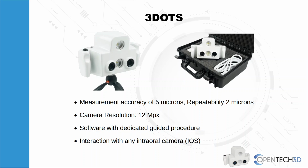It is available with both a free mode and a guided procedure and can directly interact with all CAD available on the market today. In line with all the solutions developed in OpenTech 3D, 3Dots is an open and free tool, which can be interfaced with any intraoral camera, capable of exporting files in open format, STL, OBJ, or PLY.